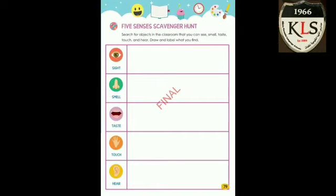And then we will complete the other senses. Number two, what can I smell around me? Number three, what can I taste around me? I can taste cake or chicken or whatever I have. Okay, what can you touch around you? Then what can you hear around you?